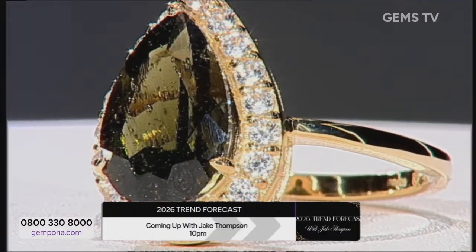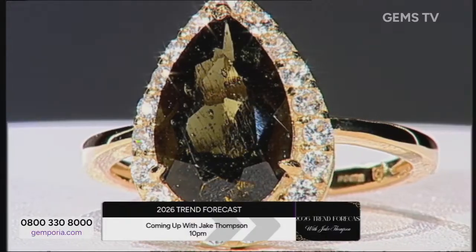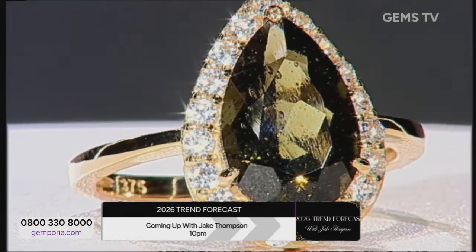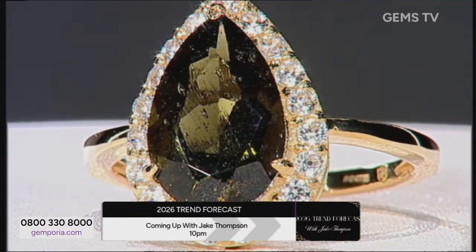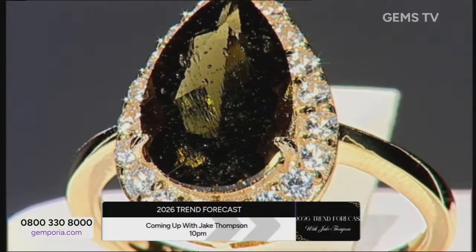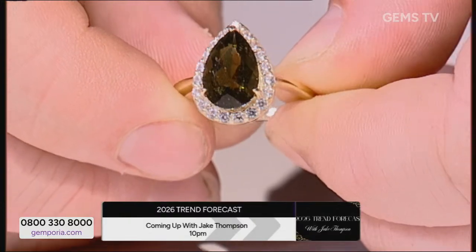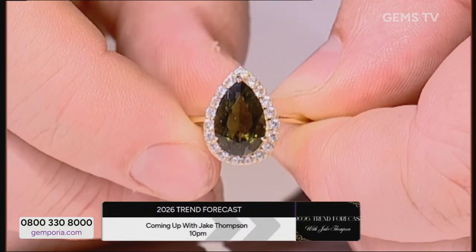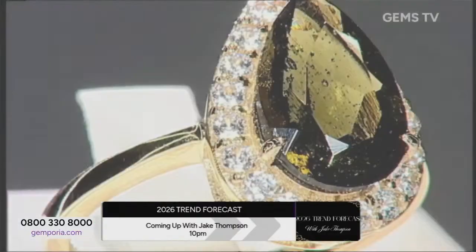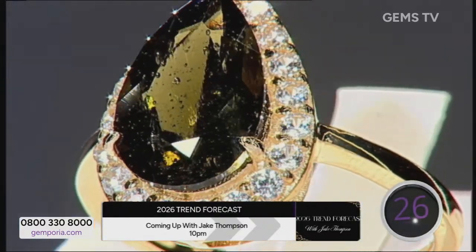Look at the way the light moves in this gem. Look at the way the light moves around. I've gone quiet. I just want you to appreciate how different this is to anything else we've brought you all show. I'm going to pop a 30-second clock on screen because I'm just loving this one. Had a quick question come through actually while we appreciate this, because it is supposed to be an educational show.